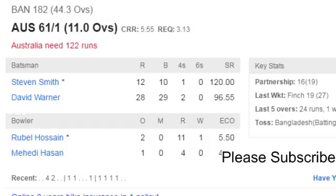Yeah, so Australia need 122 runs to win from 39 overs. They've got 9 wickets in hand. So we're just trying to think of ways that Australia can mess this up. I know. But those options are narrowing, aren't they?